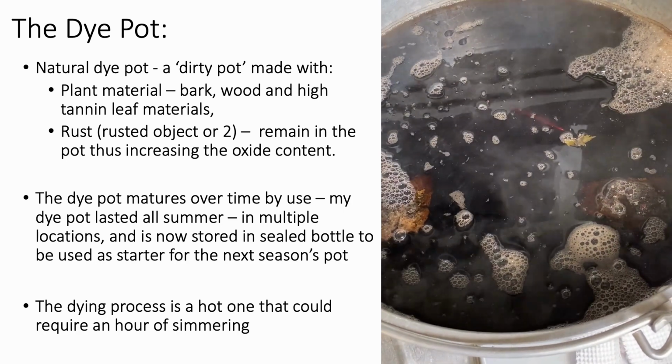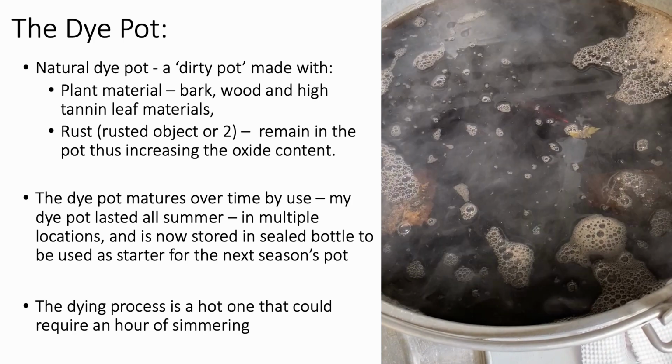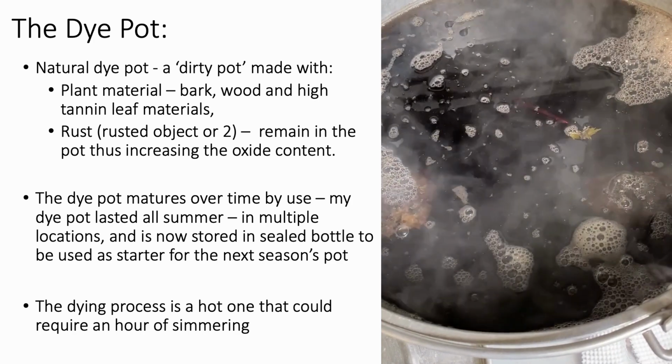This is a hot pot, a hot process, and as such could require, depending on the materials and the timing and the plants, up to an hour of processing or simmering with the materials inside the pot.